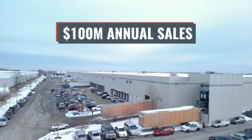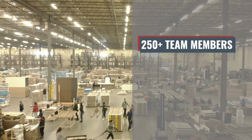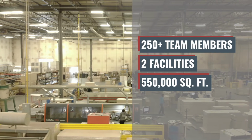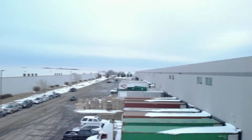Today, with over $100 million in sales annually, we have several hundred team members across 2 manufacturing facilities covering 550,000 square feet, and we average over 20 truckloads a day of outbound shipments.